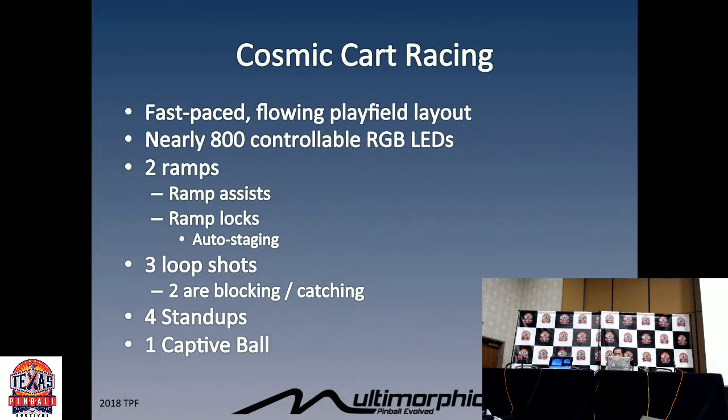Every loop shot, or two of the loop shots, have posts that can pop up and block the shot. So somebody plays a power-up against you, and you're racing fast, and all of a sudden you get this blockade pop-up, or power-up that somebody plays. We can raise a post and block a shot.